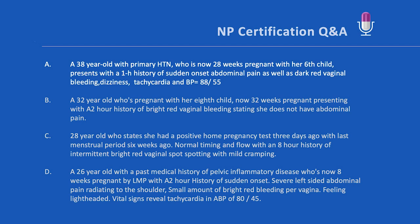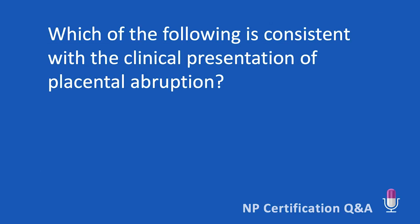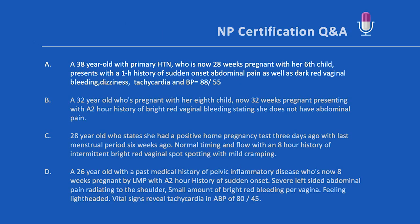With that in mind, let's take a look at the question and possible answers. Which of the following is consistent with the clinical presentation of placental abruption? A, a 38-year-old with primary hypertension who's now 28 weeks pregnant with her sixth child presents with a 1-hour history of sudden onset abdominal pain, as well as dark red vaginal bleeding, dizziness, tachycardia, and her BP is 88/55.